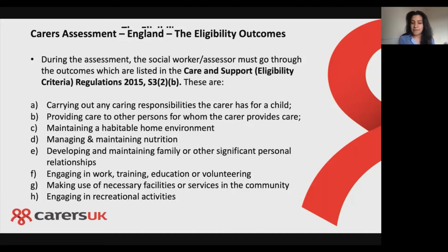Making use of necessary facilities or services in the community. So this means, are you able to access services for yourself, like going to the dentist, going to the doctor, and those necessary services? Do you have time to do that, or are you neglecting that because you're too consumed in your caring role because you don't have support?